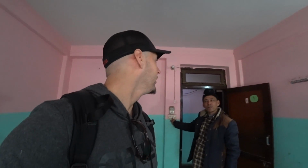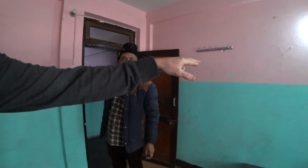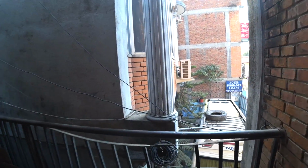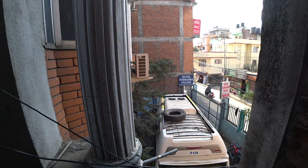Nice, I feel the breeze, nice breeze. Yeah, take the other room, this one. This one is better. Which is your choice? That one, the first room. Yes, the first room. I'm a clever man, because here I get two windows and I get the view out to this street.